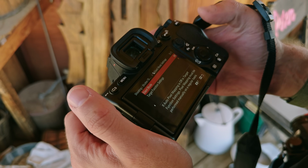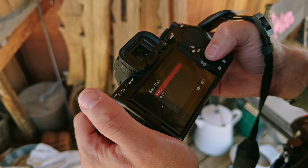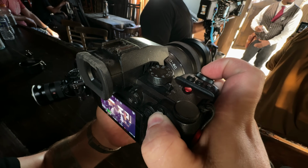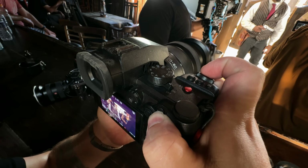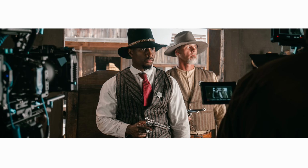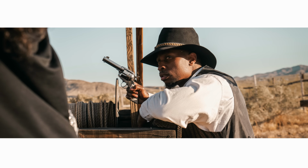Another big tip is putting the camera into silent mode, and there's two reasons for this. One, you're going to eliminate that clicking shutter sound, which can be distracting, and I find that people don't know when you're taking their photo when you're in silent mode, so you get better candid shots. And two, if there's dialogue being recorded, you don't want that being picked up on the mic.